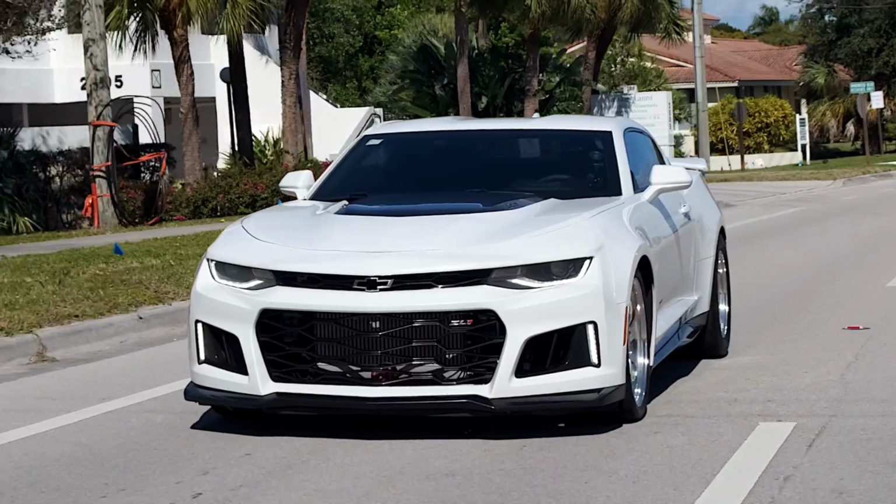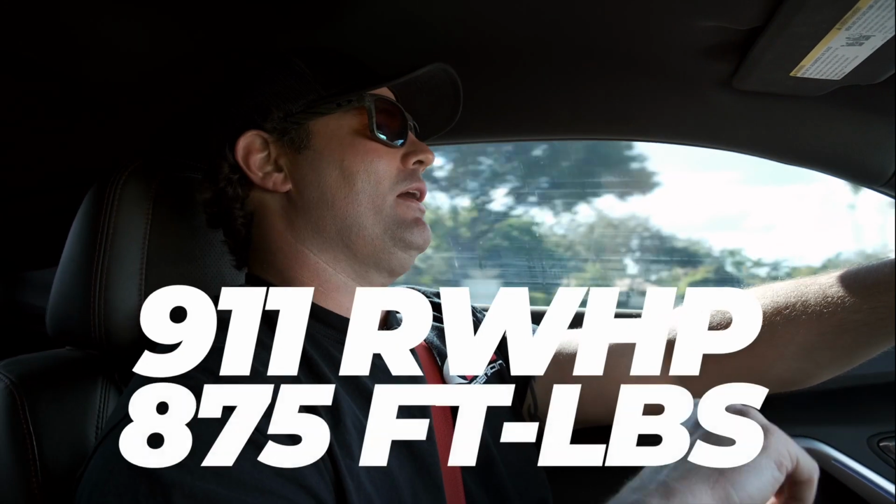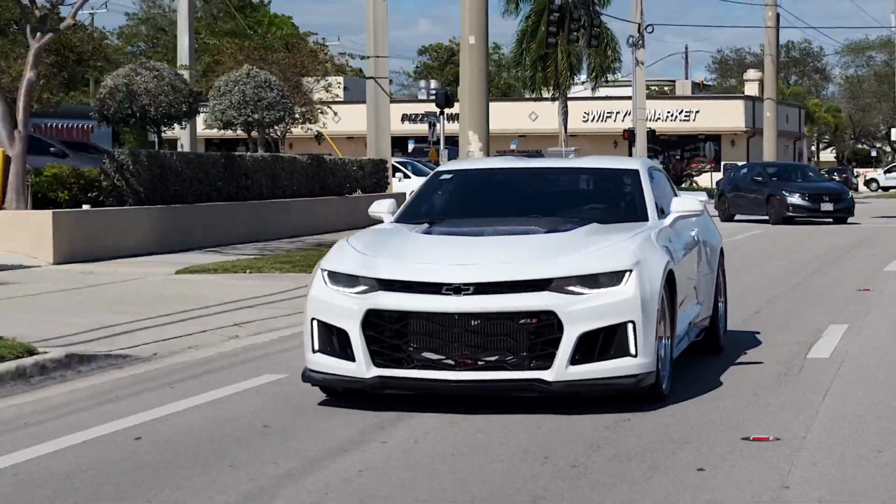So what I really love about the ZL1, and what I really want you guys to understand at home, is that this is 100% this guy's daily driver. And when I say daily driver, I mean he drives it every single day. To and from work, to and from the gym. God knows where else he's going with this thing. I think he told me he puts 800 to 1,000 miles a week in this car. That's pretty impressive considering it's making 911 real wheel horsepower, 875 foot-pounds of torque at 15 PSI. It's on pump 93, so no E85, and it's a meth injection. I think it's easy to say this might be the ultimate daily driver.